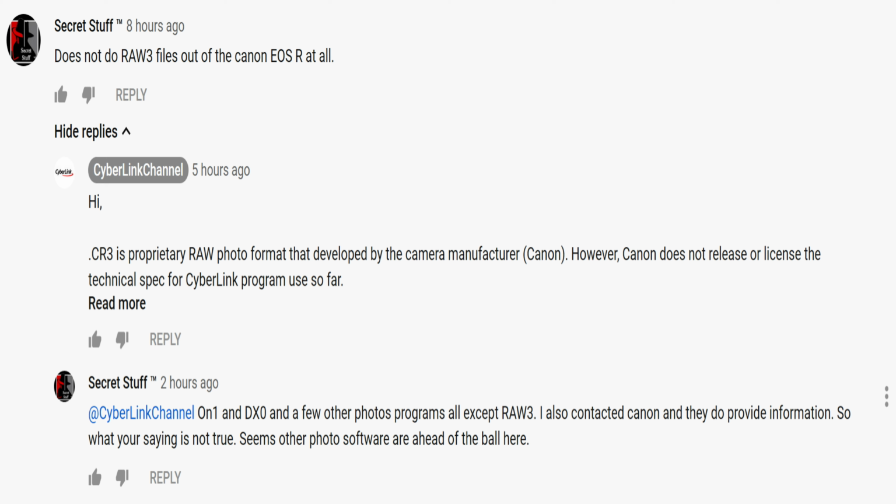And if that was true, if Canon didn't provide you anything, then why is it that other companies like OneOne and another one, there's like 2 or 3 companies out there, do offer photo editing options for the RAW 3 format for the EOS R? Well, they figured it out. So I'm scratching my head going, PowerDirector, I mean CyberLink, how did they figure it out and you can't? It sounds to me like they're passing the buck, and that's not the way you run a business.